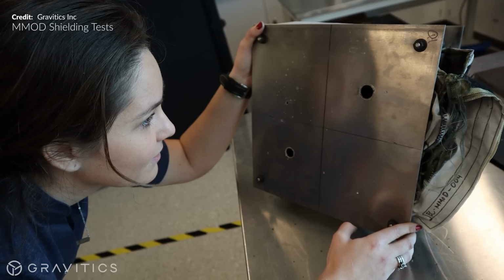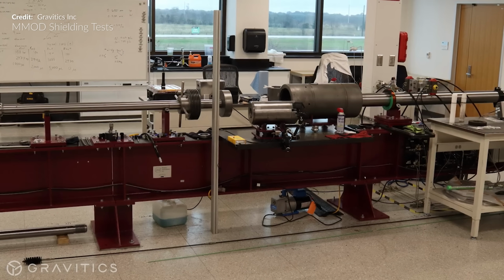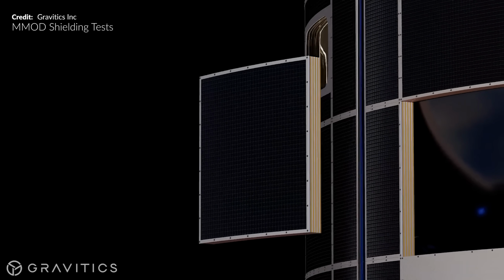What happens if the same bullet hits the shield with this pillow in place? Wow, the difference is absolutely staggering. We can clearly see all that energy dispersing into that pillow layer. This is a proprietary design by Gravitics, and they've done an amazing job creating it. It is worth mentioning though that although the tests were performed here with an 8mm bullet, the average impactors in orbit are far, far smaller.